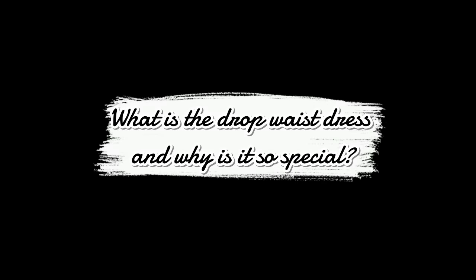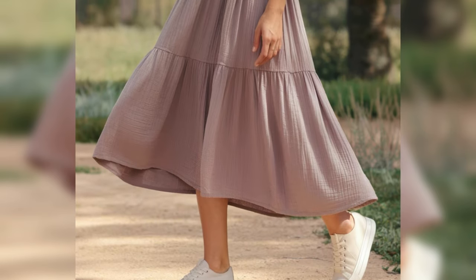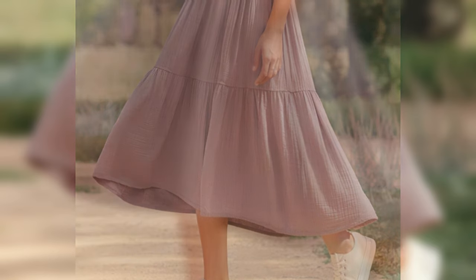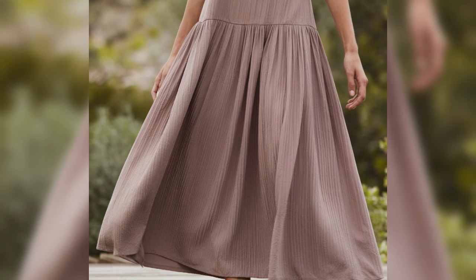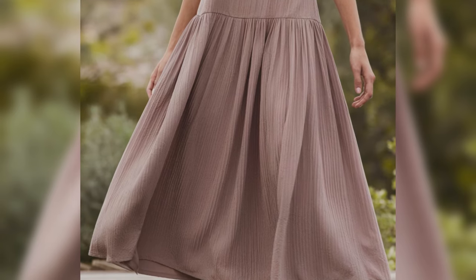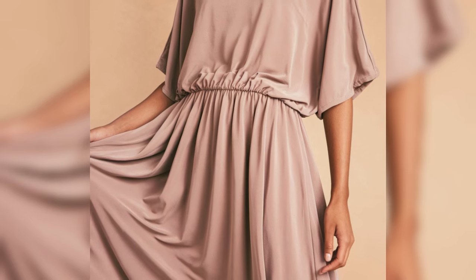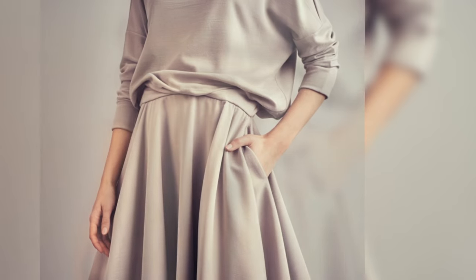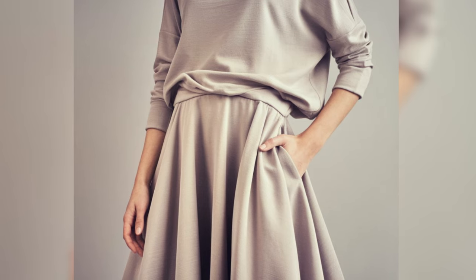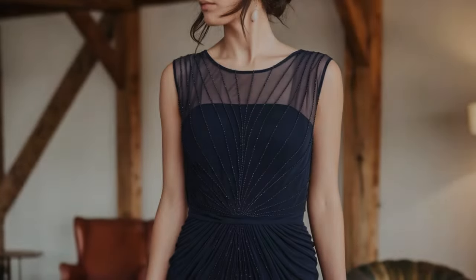What is the drop waist dress and why is it so special? Let's talk about the star of the show, the drop waist dress. If you've never tried one before, you're in for a pleasant surprise. Picture a dress that doesn't cling or squeeze in all the wrong places, but instead flatters the body in a completely different way. The drop waist style is all about the waistline sitting lower on the body, creating a relaxed, elongated silhouette that feels both graceful and comfortable.